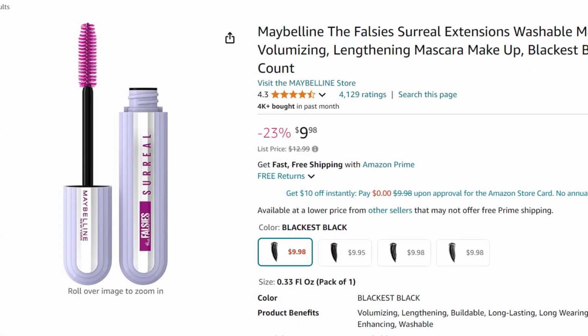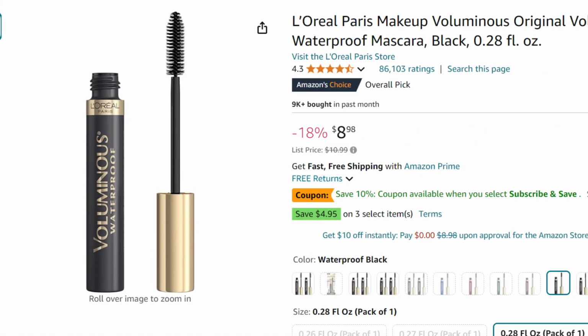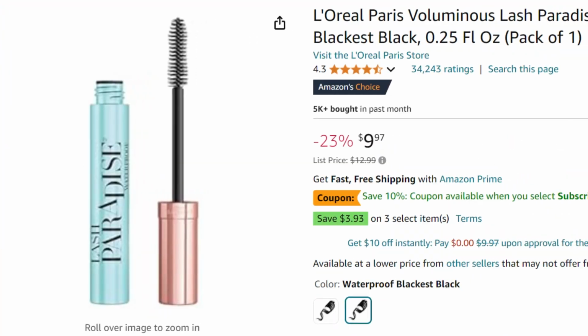If you're someone who doesn't really struggle with that and you want a nice voluminous look to your lashes, the Falsies Surreal by Maybelline is a really great option. I actually like to use these two together. It's not within everyone's means to buy two mascaras. I'm just going to use the voluminous Hydrofuge mascara by L'Oreal. And the other one I have here is the Lash Paradise.